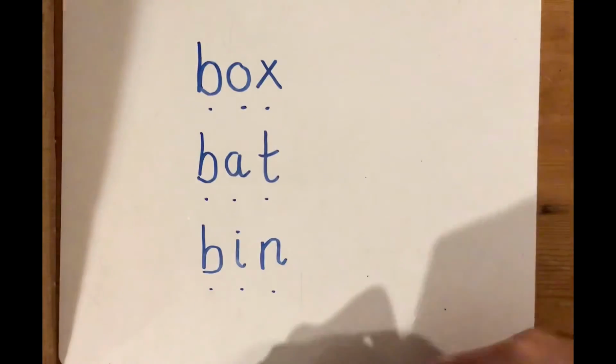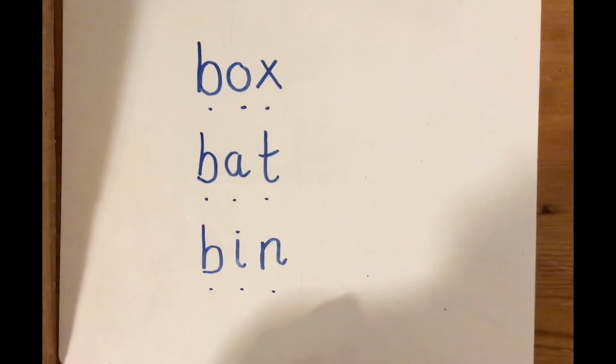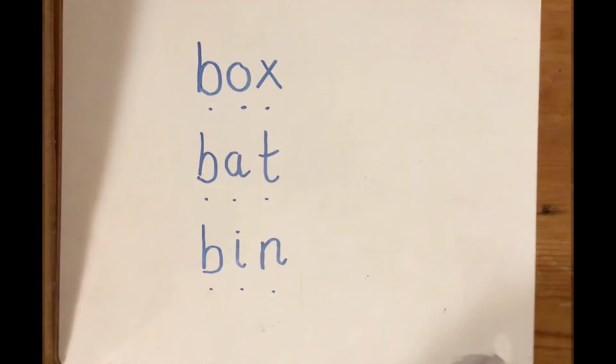Did you think of any different words, reception? And if you did, can you have a go at writing them too? See if you can write your words using your thread sounds. And if you pause the video now, mums and dads, and let the children have a go at writing their own words, beginning with B, and then you can play it again when you're ready.